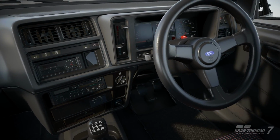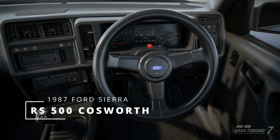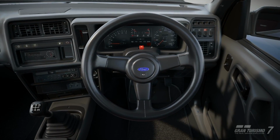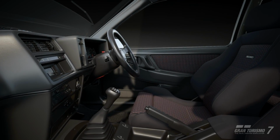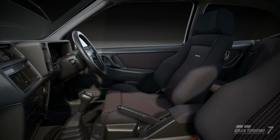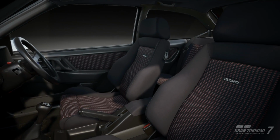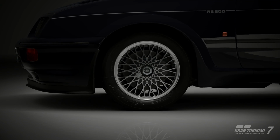In today's episode, we are reviewing the newly released 1987 Ford Sierra RS 500 Cosworth, and I am very excited to cover this car with you today. This car is the embodiment of 80s car culture, everything from the accordion style shift boot to the Chrysler LeBaron looking front end, the Fox body hatch rear end, and even the mesh wheels. I am very excited about this car.